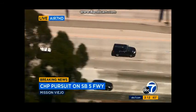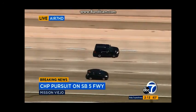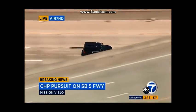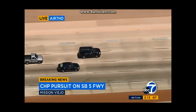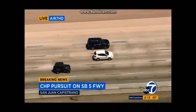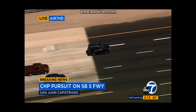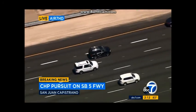As the CHP continues here southbound on the 5 freeway, we're just passing the 73 freeway, coming back through the Ladera Ranch area, coming up on San Juan Capistrano in just a few miles. And there we saw him doing an erratic lane change again, and the CHP was right behind him for a few seconds and then pulled back again. So again, part of the pattern, I guess, like you said, to put some pressure on him to know that the CHP is still behind him.